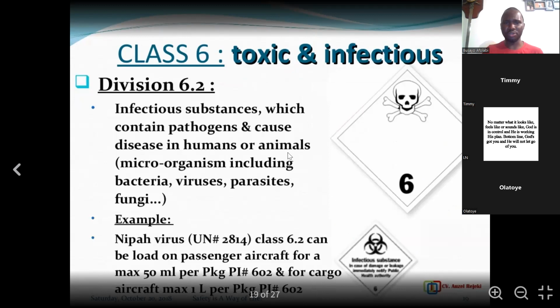Infectious, 6.2, infectious substances which will cause pathogens or disease in humans and animals. And I think during the coronavirus time, they were trying to tag blood samples carrying COVID samples under this, especially for ferries, from some ferries that live in the inner harbours, and they have to send the samples down to the nearest hospital. They were trying to tag it under this, but I think there was an argument. But this is a kind of infectious substance.